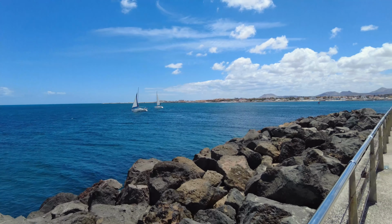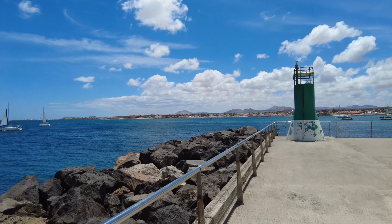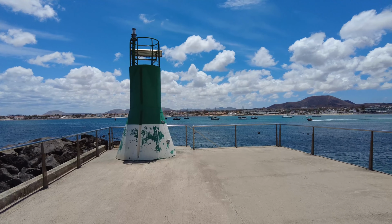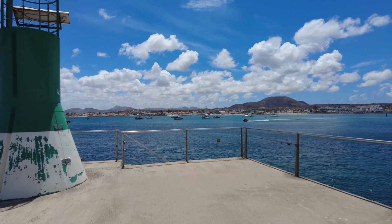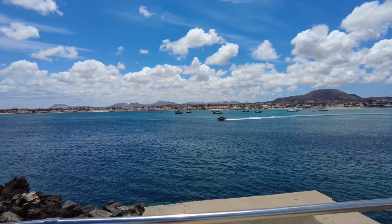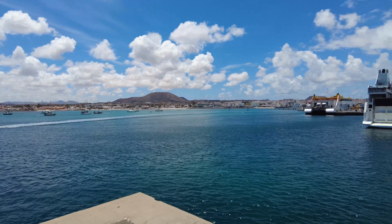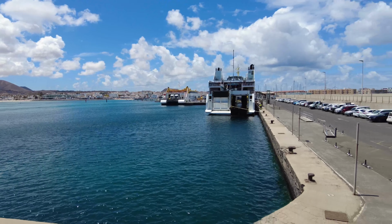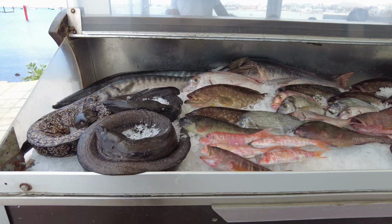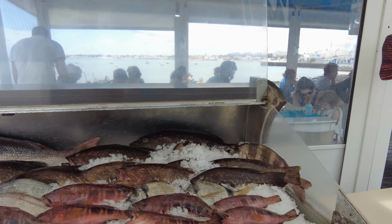And if we walk this way, we will be able to see Corralejo from a distance, the main beach of Corralejo. I can see it from here. Speedboat, probably going to Isla de Lobos. Look at this, real beauty. Can't get enough of it. Beautiful, beautiful view. Look at the offer. Look at all this fresh fish, as fresh as you can get. I do believe that it's fresh as it's right on the marina.